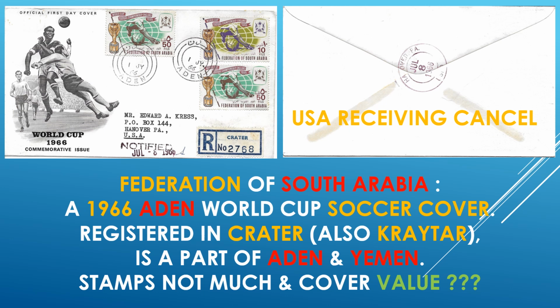And here, Federation of South Arabia, a 1966 Aden World Cup soccer cover, registered in Crater. Crater is also a part of Aden and Yemen. Stamps not much, and cover value, once again, unknown. I would say probably a few dollars, not a whole lot. I find the previous covers a bit more interesting.